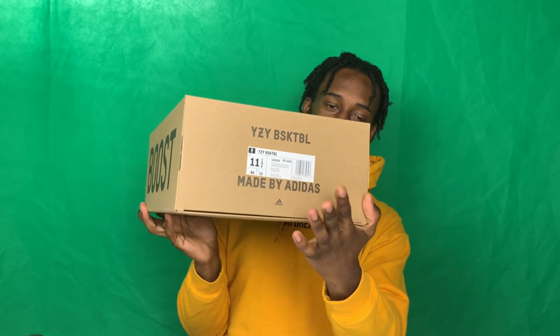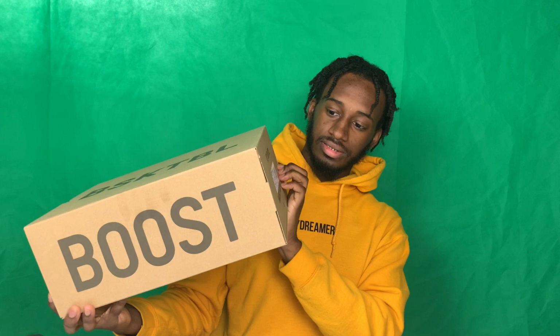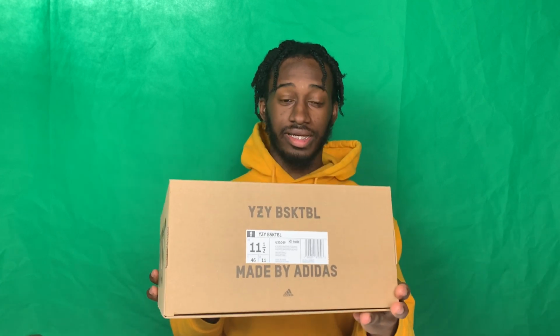This side, we got Yeezy basketball, made by Adidas, pretty much the same. And then on this side, we have the same thing, but we do have like the size tag and your extra stuff like that. These are size 11.5. I went with my size that I normally get for the 350s. I basically just unboxed these yesterday, so I haven't seen them much more than you guys have.